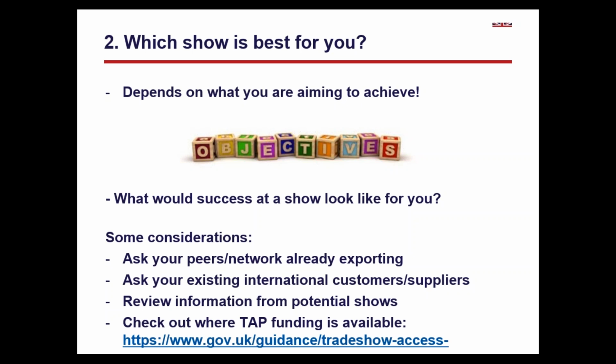Find out their views on whether it's a good show in their opinion, what they've managed to gain from the show as a result, whether they would recommend yourselves exhibiting or not, and also ask your existing customers and your suppliers as well. Find out which shows they are attending, why they attend various shows, and would they recommend it for what you do as well.